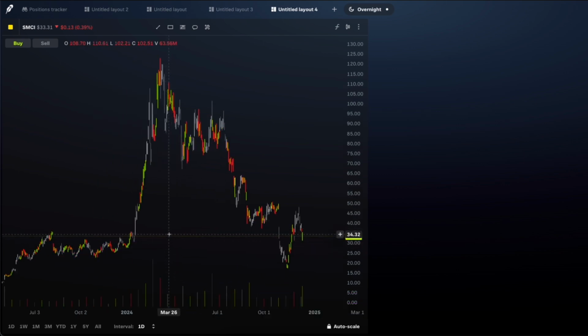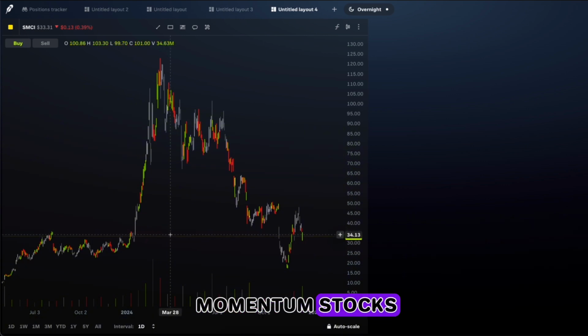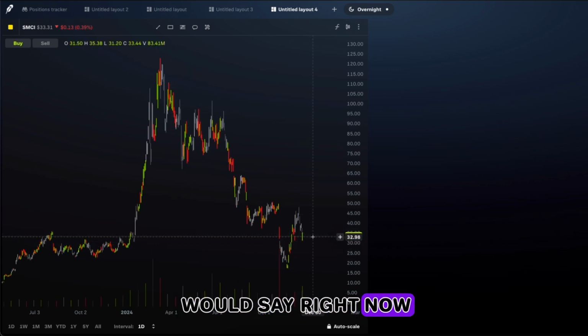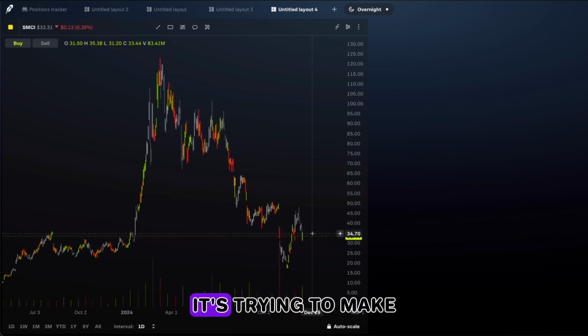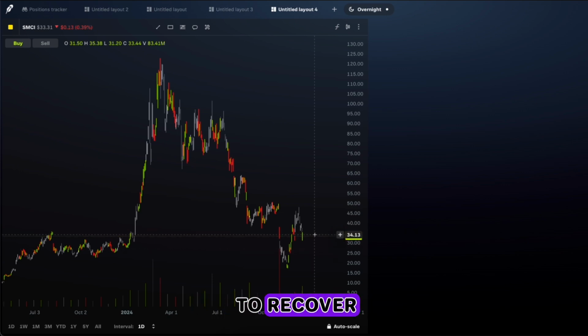But otherwise, I think you would be better off with the momentum stocks, which are Palantir. You will have more short-term momentum there. This stock, I would say, is right now at a very decisive point. It's trying to make a base here, and with being kicked out of the NASDAQ 100, the volume is going to be very low on this, so it's going to take a lot of time to recover. So I would say stay away from this as of now.